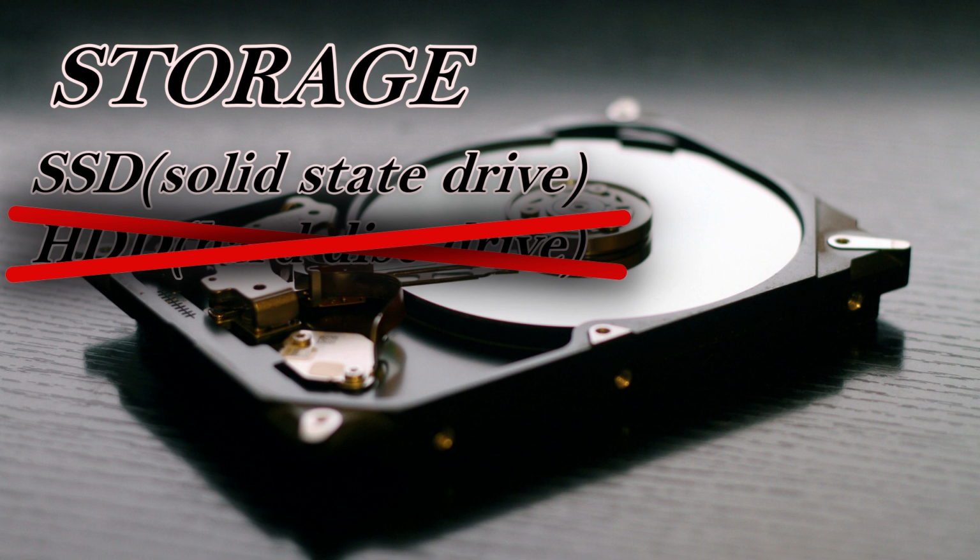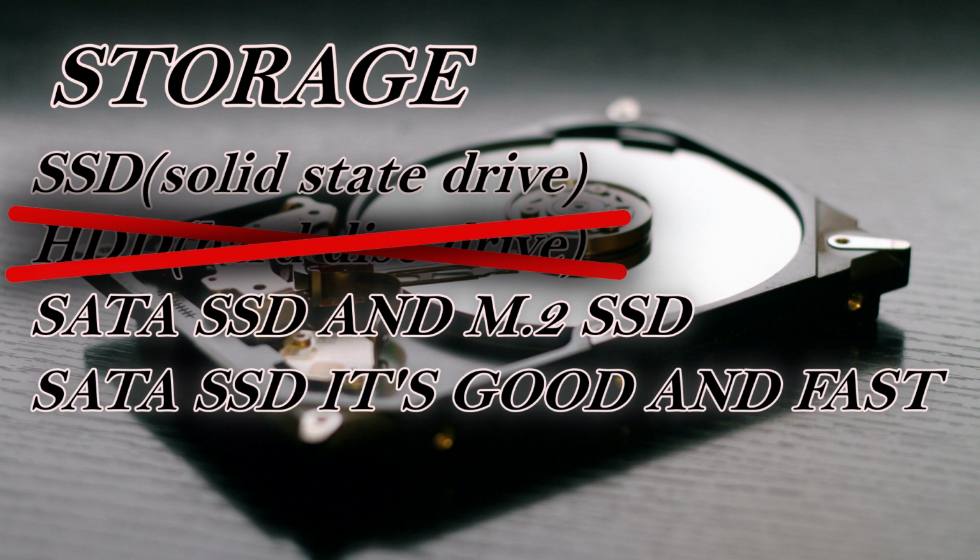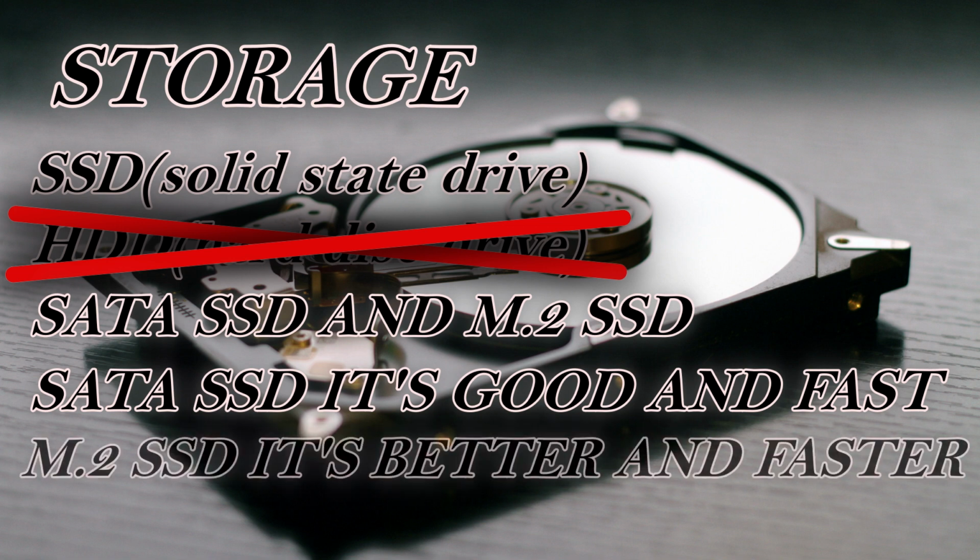And when we look at the SSD, there are a lot of types of SSD, and I don't want to lecture you a lot, so I will just mention 2 types. Here we have the SATA SSD and the M.2 SSD. If you want cheap storage, or if you want to buy a lot of storage, the SATA SSD is one of the cheapest SSDs. But if you want to spend a little bit more and want your system to be a little bit faster, go with an M.2 SSD.